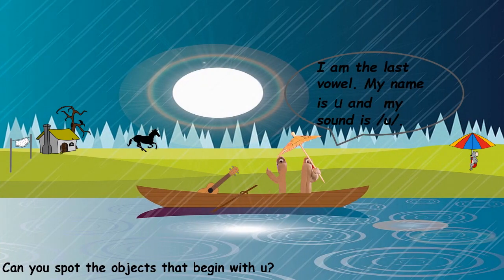I am the last vowel. My name is U, and my sound is U. Can you spot the objects that begin with U? Let's start with the underwear on the line. An ugly house with a tree. There's a unicorn. A mouse under an umbrella. I'm also holding an umbrella. And this is my instrument, a ukulele.